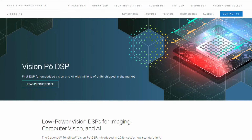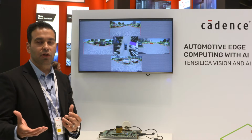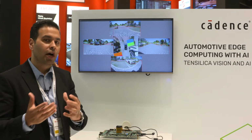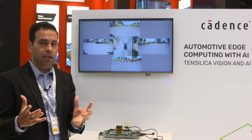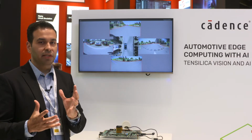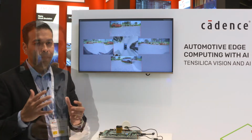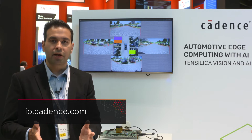Some of these applications are running purely on the Vision P6 DSP, or in some cases, it's doing the AI pre-processing and post-processing on the Vision P6 DSP, and then some layers of the neural network that may not be able to run on Black Sesame's NPU are offloaded to the Vision P6 DSP. So as I pointed out over here in this particular example, the Vision P6 DSP works very well in conjunction with Black Sesame's NPU. If you'd like to learn more about this, please visit us at ip.cadence.com.